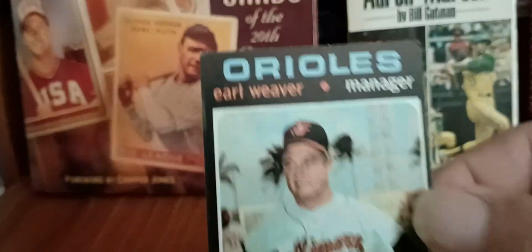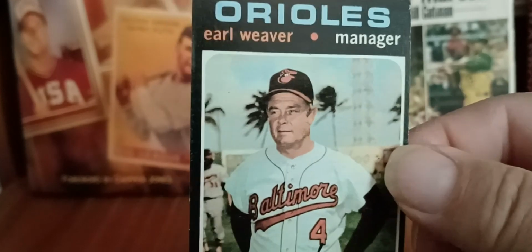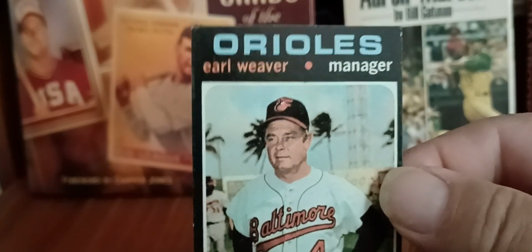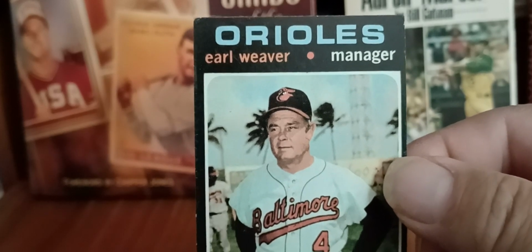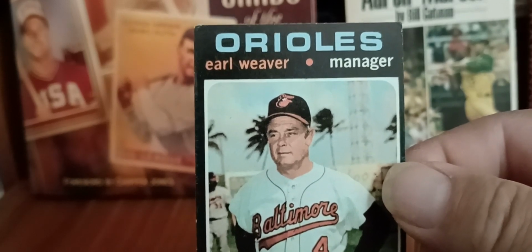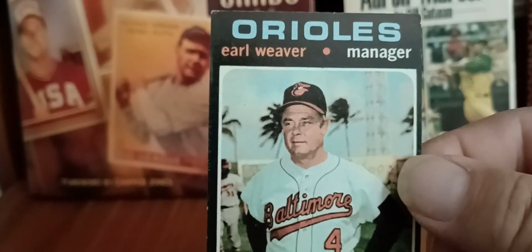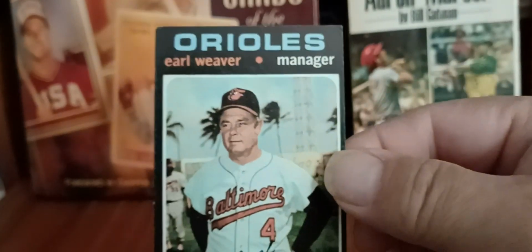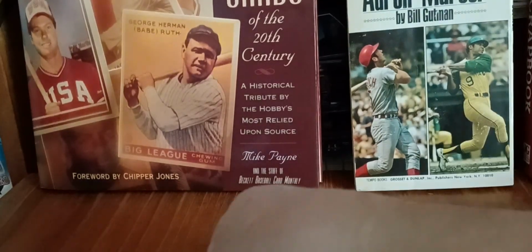Earl Weaver. I'll never forget a game against the Yankees. I think it was at Memorial Stadium. Yankees were winning, and it was starting to rain. It did rain, and Reggie Jackson hit a home run, and Earl Weaver did everything under the sun to delay that game because Reggie hit a home run. Game was called. Reggie Jackson lost a home run.